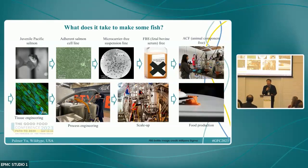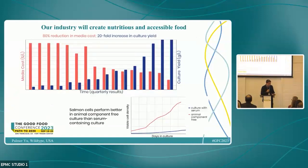And clean meat can only be so clean depending on the starting material. If we have to use animal components to grow clean meat, that defeats the purpose. So I'm happy to say we don't need animal inputs anymore in our cell culture, at least for salmon. But that's not it. This is only coming from the cell side. We still need help from other talented scientists within or outside of the company for tissue engineering, process engineering, scaling up, food science, and product development, to even get to the last stage of having some food on the table.